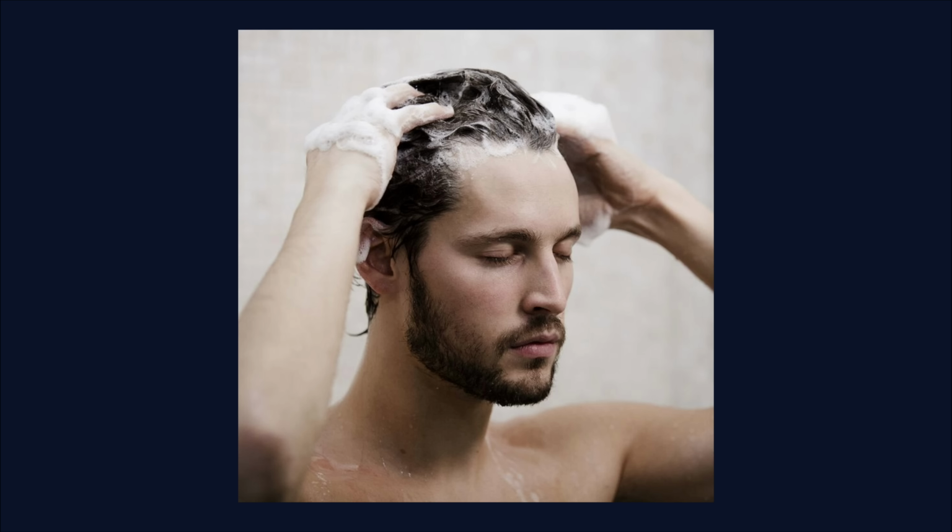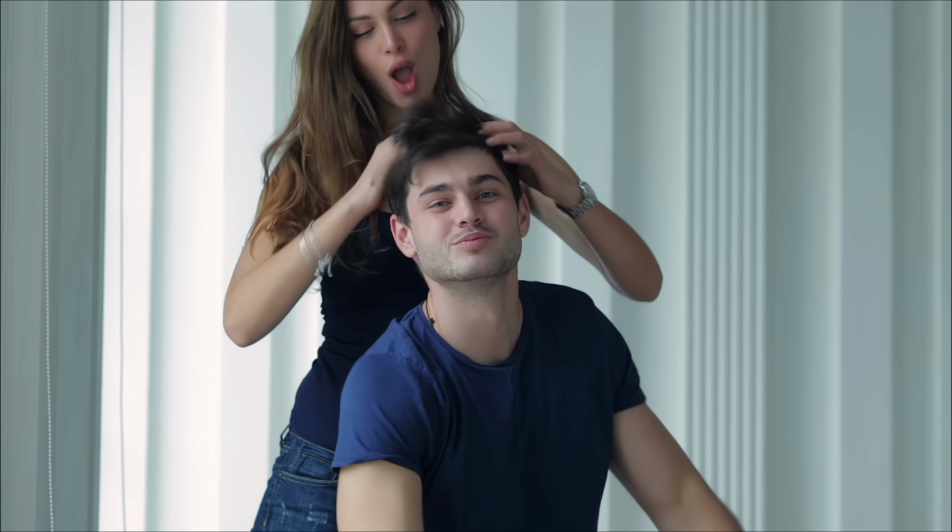The fix. After shampooing, use conditioner from mid-length down to the ends, never on the scalp. Leave it for 2 to 3 minutes, then rinse with cool water. That locks in moisture, shine, and softness. Women notice when a guy's hair looks touchable. Don't skip this.